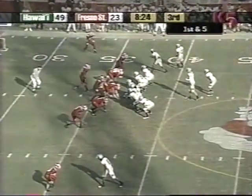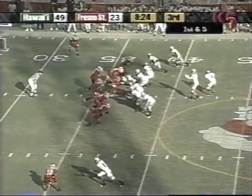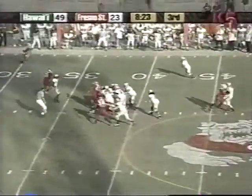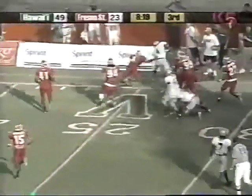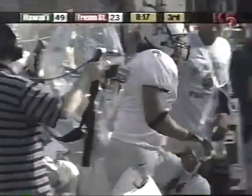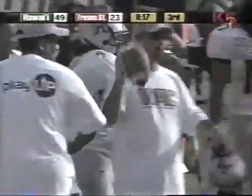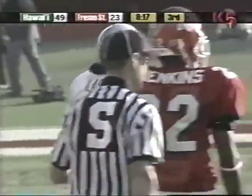Using the center. Brennan back to work. Lays it off. Complete to Ilawa. Ilawa spins away. What a move. Inside the 30. Spins to the 25. Ilawa took on 2 defenders and was able to spin away from them, hit them, and then spin off.